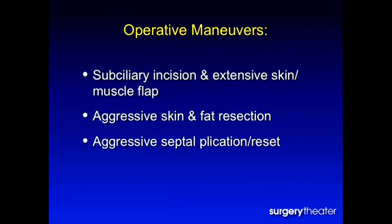So what are some of the intraoperative issues that I see? I think subciliary incision and extensive skin muscle flaps are things of the 1990s and before. We don't do those kinds of surgeries anymore, as I mentioned. Typically in 98-99% of my cases, I do a transconjunctival approach, which really addresses all the issues. The patient heals much faster, and it's just a more natural, beautiful result instead of an aggressive approach such as a subciliary incision.